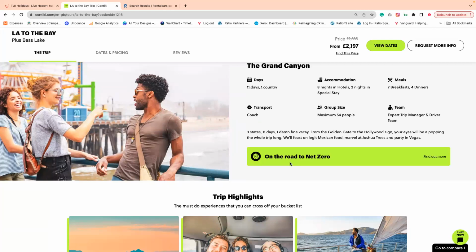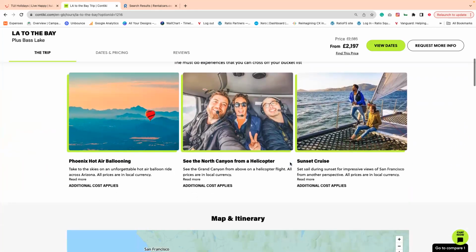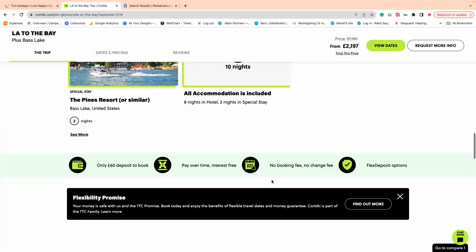I found that there are some benefits on this page, and I think it's always really good practice to call out benefits on a product page, but they're kind of buried. For example, one of their benefits is that you can pay over time, which is great. If you're having an expensive trip of like £2,000, the benefit is that you can pay over time, that it's only a small deposit.